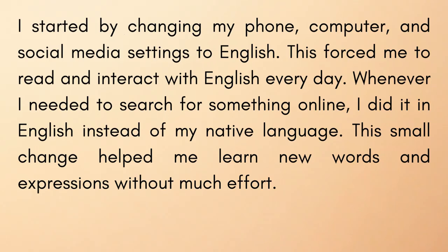I started by changing my phone, computer, and social media settings to English. This forced me to read and interact with English every day. Whenever I needed to search for something online, I did it in English instead of my native language. This small change helped me learn new words and expressions without much effort.